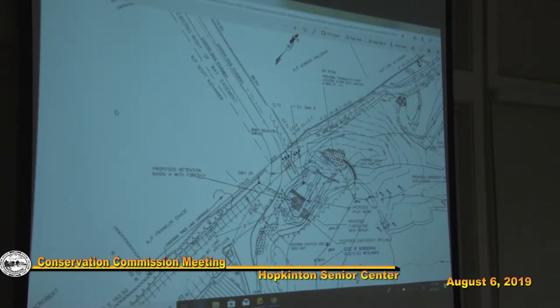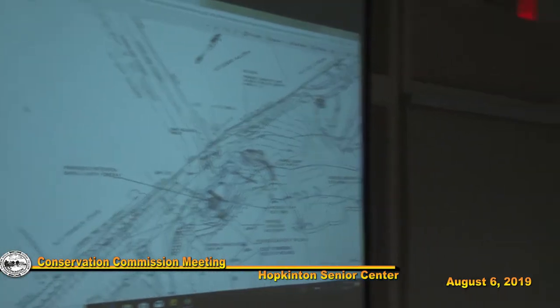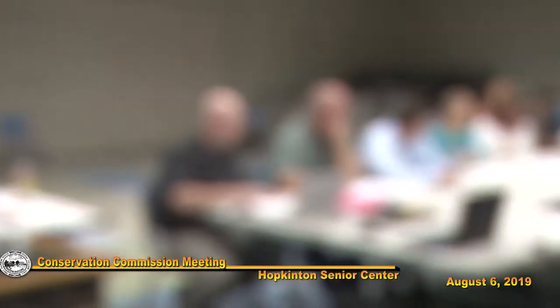Okay. And you're just going to have like a seating area with plants and stuff there? Yep. Okay. I think that's fine. Sound all right with the commission? Yep. Okay, and that's the extent of the request? Yep. Okay. I get a motion to approve the project change request as discussed. So moved. And a second, please. Second. All in favor? Aye. Opposed? Great. Thank you so much.